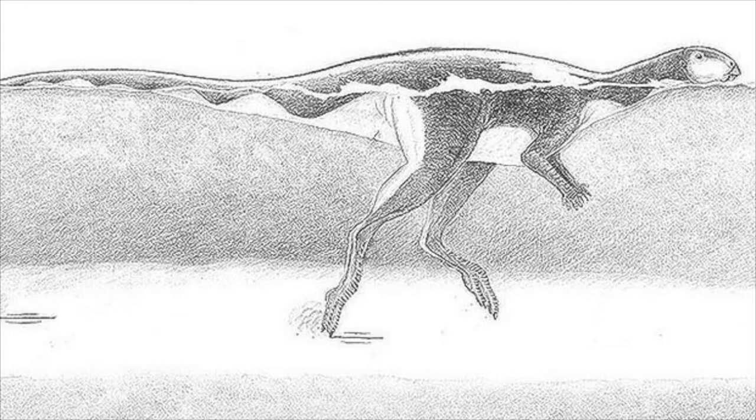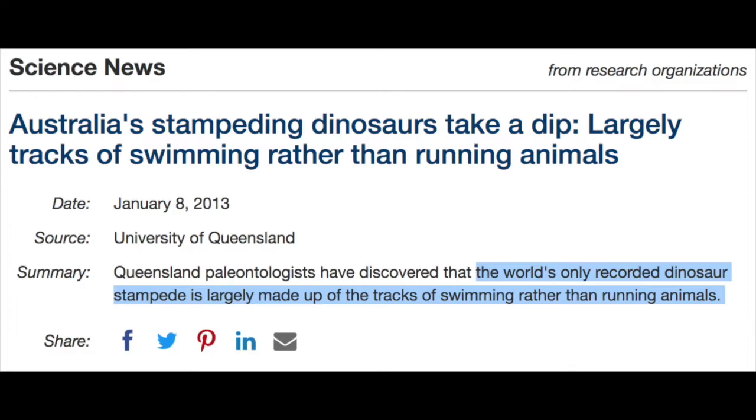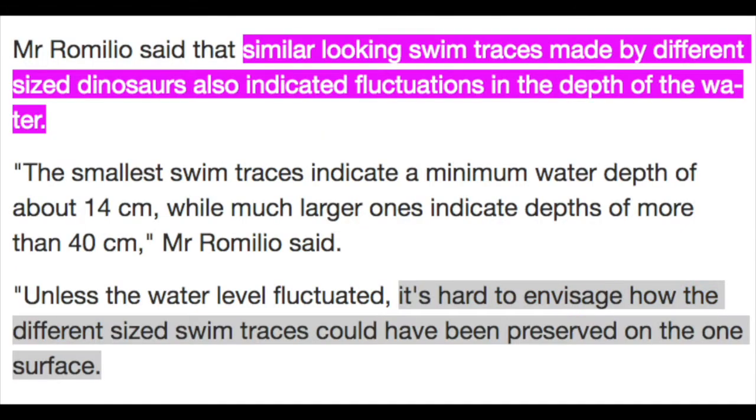The report came out in the January 8th Journal of Vertebrate Paleontology, documenting a fossil site in Western Australia, where many of the tracks are nothing more than scratch marks from what was obviously a dinosaur, being buoyed up by the water, clawing at the dirt as it swam along. This is one of many tracks found there and around the world. But all dinosaur tracks have water somewhat involved. Every single one of the dinosaur track sites were made in what best can be described as tidal flats.